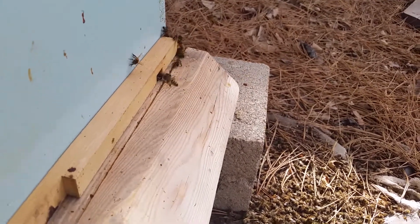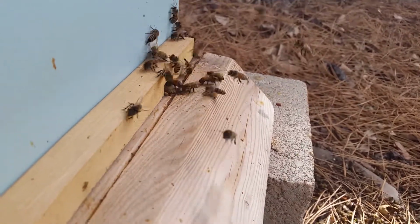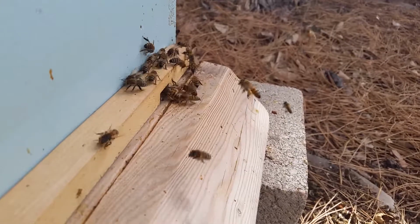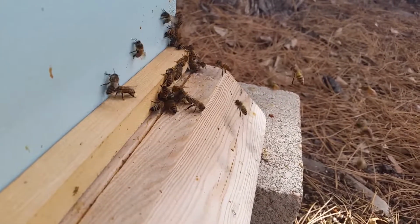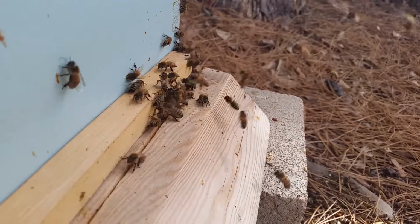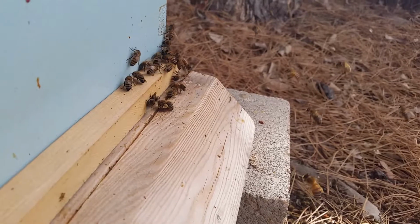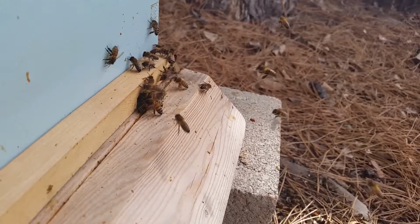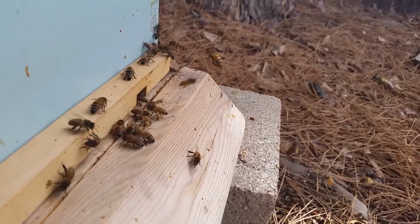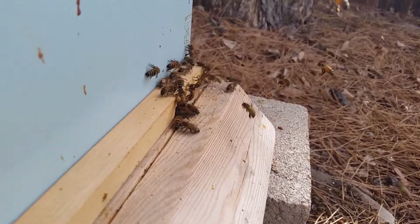Yeah, you can see, I don't know if you guys saw that, I saw some orange pollen come in. Some yellow pollen, some white. There's flowers around here somewhere. There's a bunch of pollen just came in. I have an orange case on my phone, and they are starting to check it out. Yeah. Look at all that pollen on their feet, on their pollen sacks.